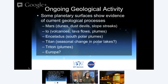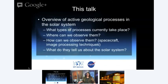And I'll also mention my favorite place in the solar system, Europa. I couldn't give a talk without focusing on Europa. Europa is another moon of Jupiter, and Europa could have interesting things going on in it. So this talk will be an overview of active geological processes in the solar system. And I'll focus it based on target, but I'll look at what kinds of processes could currently take place there. Where can we observe them, and how can we observe them?